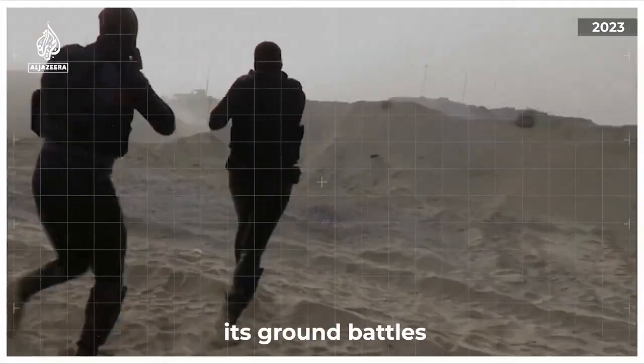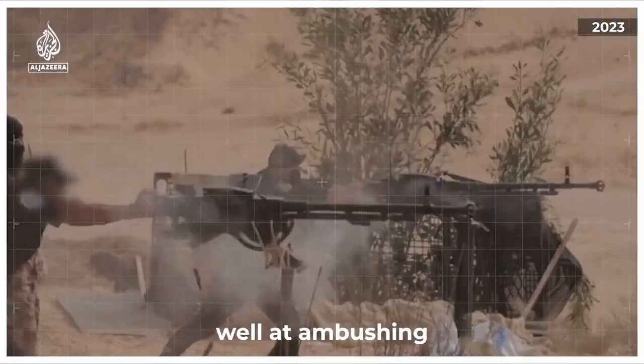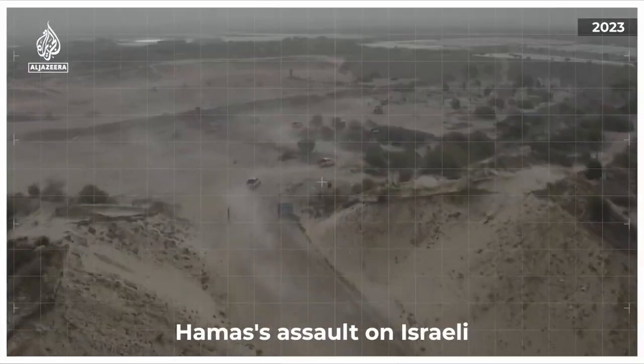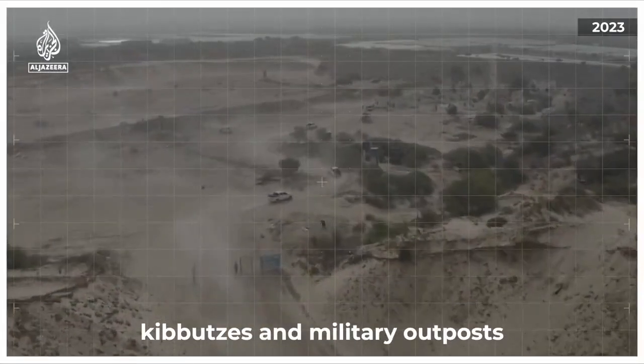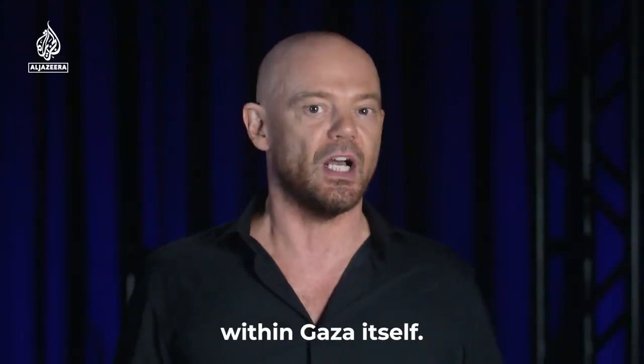Hamas has learnt from its ground battles in Gaza in 2014, where small unit tactics worked well at ambushing individual groups of Israeli soldiers. Hamas's assault on Israeli kibbutzes and military outposts was well planned and thought out. So too are their defenses within Gaza itself.